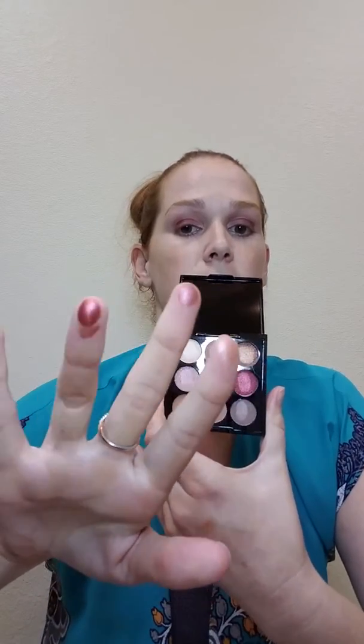So this is the middle row of colors here. This dark color is really pretty. That's what I put on my outer corner. This dark color was really, really easy to work with. It went on with a brush.